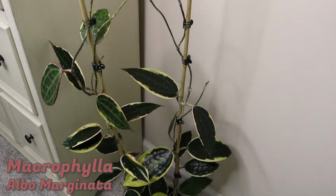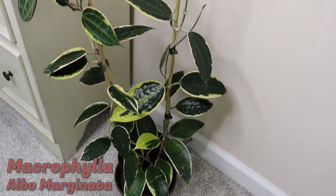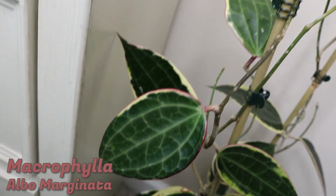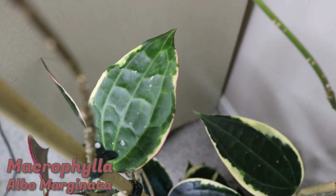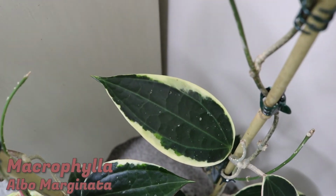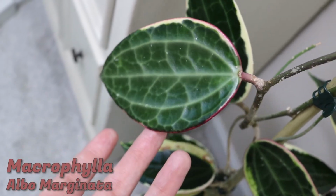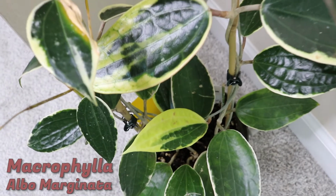Hoya macrophylla albomarginata is sometimes referred to as Hoya latifolia albomarginata. I'm not sure which is correct, but this is the name it was sold to me as, so that is displayed for you. I bought this from Gabriella Plants a year and a half ago, and it has definitely grown since then. It was in a 4-inch pot. I unfortunately overwatered it right after filming this video, and it has dropped a couple of said beautiful leaves, but I'm sure it will be just fine. I will say, these leaves it puts out with extra yellow do tend to die off quicker.